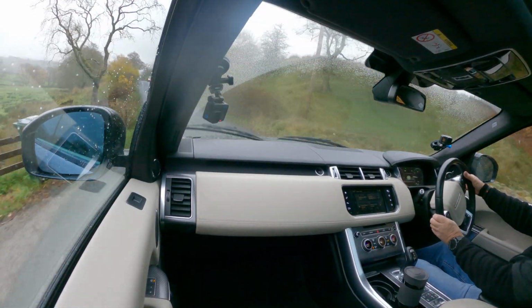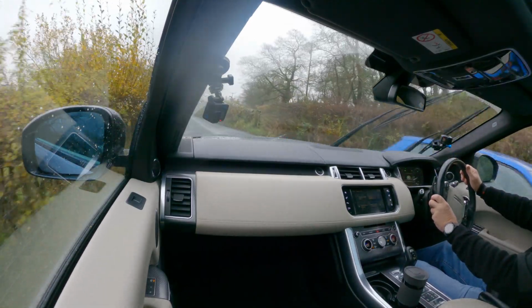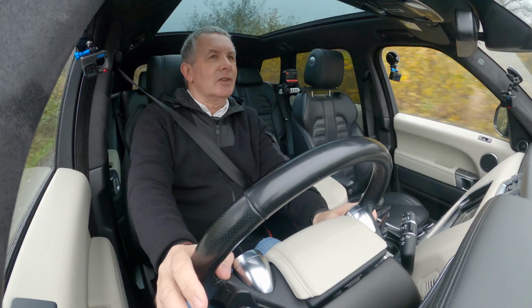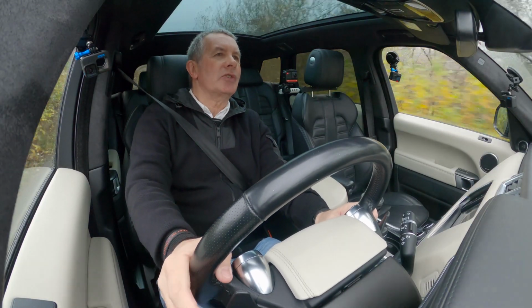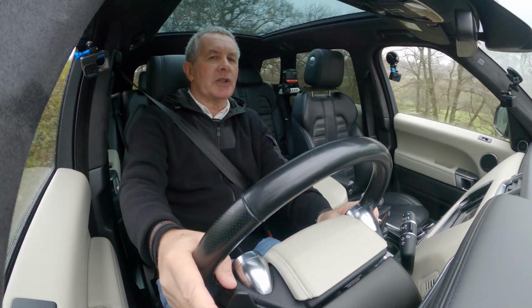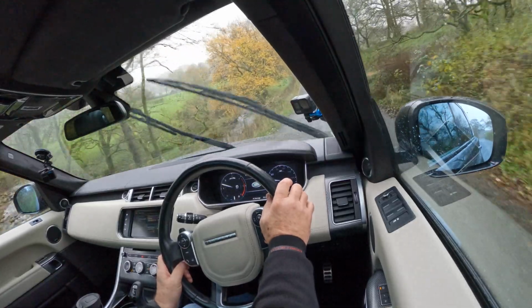It definitely does need wiper blades. Although they stop now. Let's just see if it's only on slow. No. Perhaps it was just something on the screen. This is one thing I can't stand, it's noisy wiper blades.